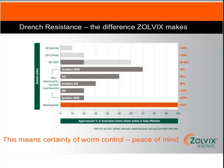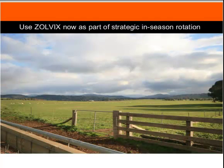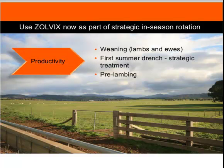So we're saying use Zolvix as part of a strategic within-season rotation. How that might look: weaning treatment. We talk about the 3 Ps: productivity, preservation and protection. For productivity, we want to get the best performance we can out of our ewes and lambs. So weaning, both for ewes and lambs, if you can do it according to label recommendations, I believe it's an excellent fit.